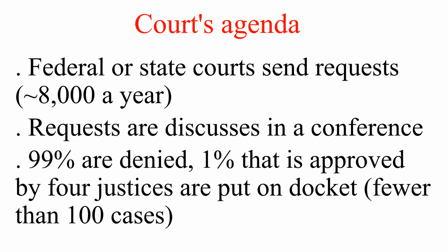Court's agenda. The Supreme Court, as I mentioned, receives 8,000 or so cases a year. In some years, it's as high as 10,000. These are applications to the court, and some of them come from state courts, some from lower-level federal courts, and all these issues are discussed in a conference, and the vast majority, 99% of them, are denied, and only 1% are approved to be heard by the court.